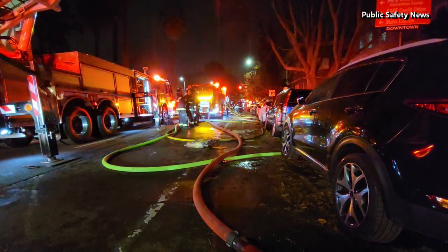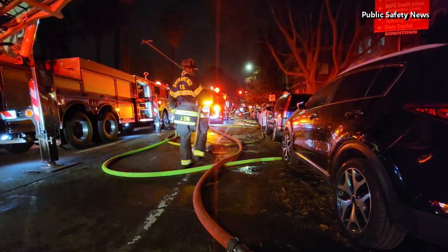There's a safety officer out here, making sure that everyone who is working on the fire ground stays safe.